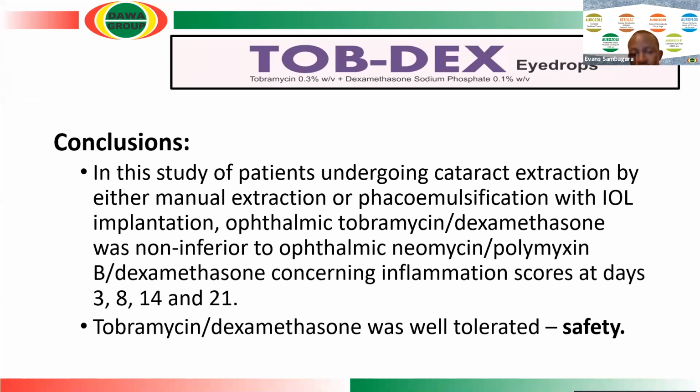The conclusion of the study, in the interest of time, I just summarized. In this study, of patients undergoing cataract extraction by either manual extraction or phacoemulsification with IOL implantation, the ophthalmic tobramycin dexamethasone combination was shown to be non-inferior to the ophthalmic neomycin polymyxin B dexamethasone combination, concerning inflammation scores at days 3, 8, 14, and 21, meaning that Topdex can be used in this setup, just as the DNP combination is widely used. Tobramycin and dexamethasone was also shown to be well tolerated, meaning that its safety was also shown in the study.